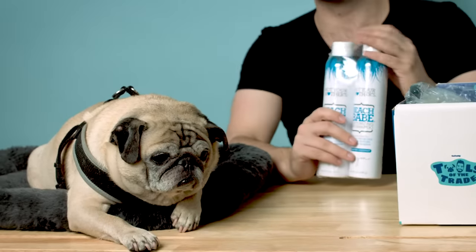Noodle is always coming, every time I take him home from the groomer, he's like, but I want beachy waves. I'm like, Noodle, you have really short hair. It literally can't grow out. You're a pug. He's so mad at me for not getting him beachy waves.